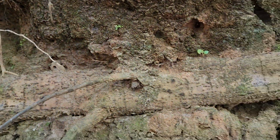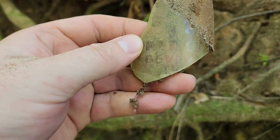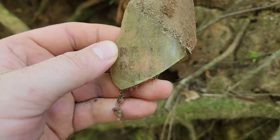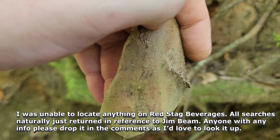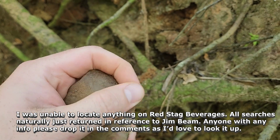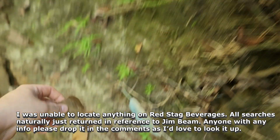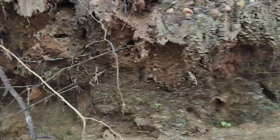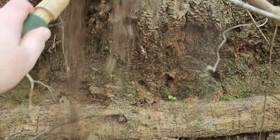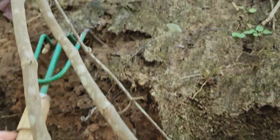No marbles in there. Oh. Maybe there's something on the side of it. Looks like red. It's probably beverages. Try not to cut myself. Maybe Red Stag beverages? Maybe kick some of this out. Maybe there's something underneath all this. I see glass sticking out of it. You can see it right there.